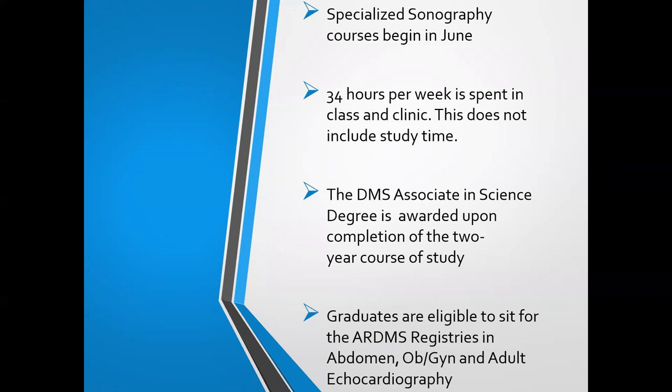The DMS Associate in Science degree will be awarded upon completion of the 2-year course of study. So you will have an AS degree, and graduates are eligible to sit for their ARDMS registries. Again, physics you take in your first year, and then your second year, abdomen, OBGYN, and adult cardiac.